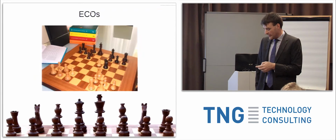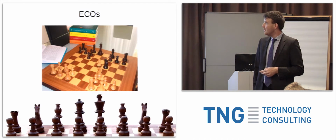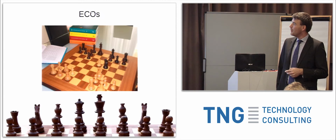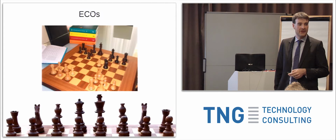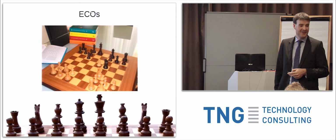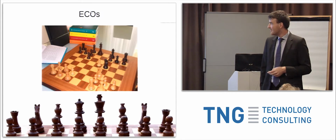I remember in the early days when I was playing, where computers had come out, but they were still very basic, that we all had these ECOs, or Encyclopedia of Chess Openings, which are extremely heavy books that we all had to carry around in our suitcase. They had no text in them, no words, but simply lines of chess analysis with an evaluation. Now these books are completely defunct. A computer has it all, but I remember having to carry these around and checking these lines in here.